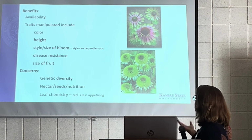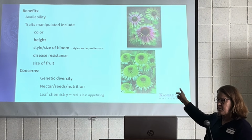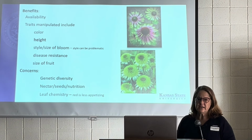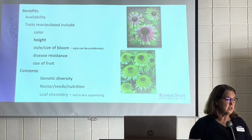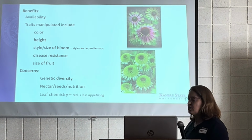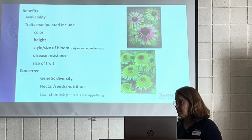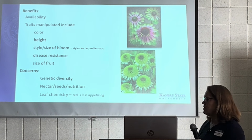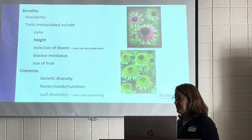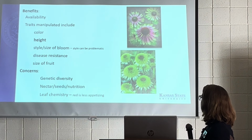People manipulate all kinds of traits: color, height, style and size of bloom, and disease resistance. The double flowers can be problematic. Now, one thing that people manipulate a lot, especially for home landscapes, is height. And it turns out that height really isn't changing enough of the wild type species to be problematic for insects. So that's a great one when you find dwarf varieties of a native plant. That tends not to be problematic. The insects still use those plants.